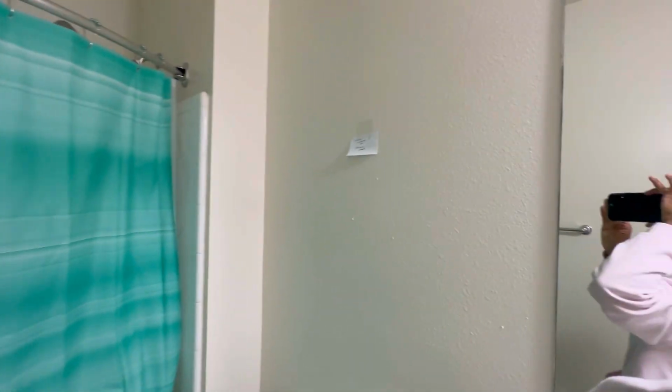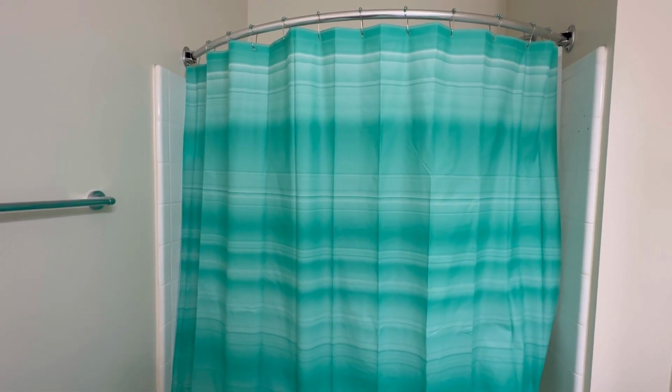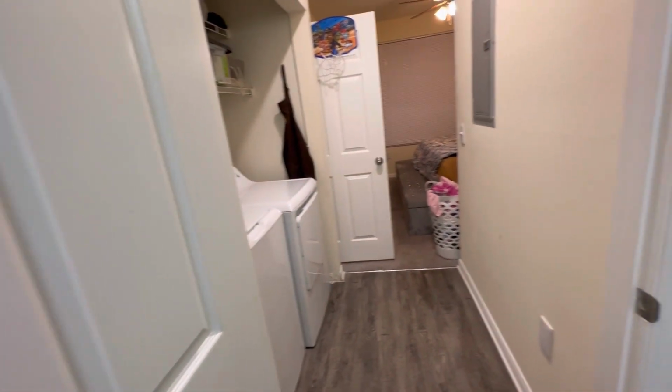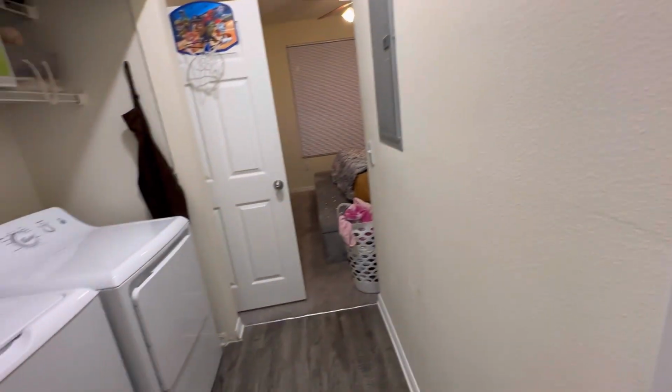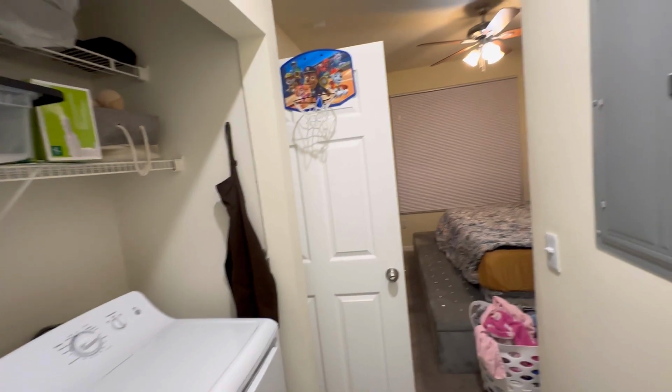I do have an idea of what I want to decorate it as in here. Like I said, I don't want to keep this blue in here. I really want my house all pink, but I'm trying not to make it as girly because I do have a son and I want him to feel comfortable too, with stuff that he likes.